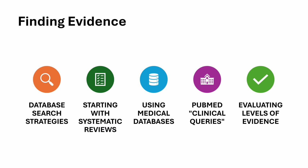For treatment questions, RCTs provide the strongest individual study evidence. The exam might ask you to identify appropriate search strategies for different types of clinical questions.